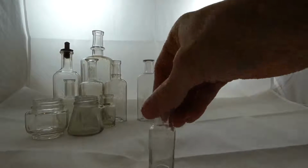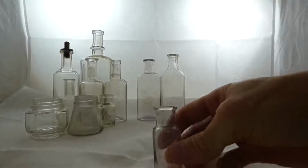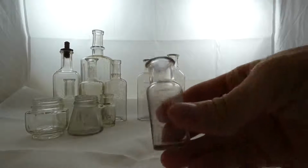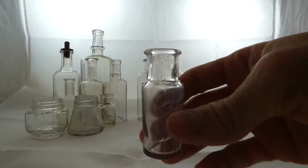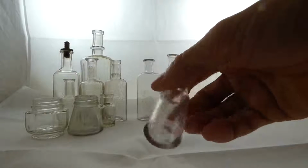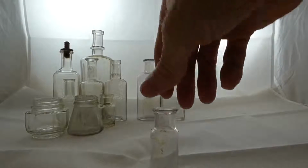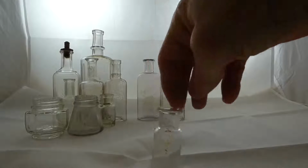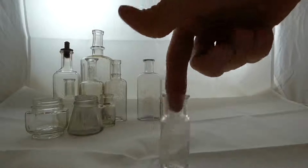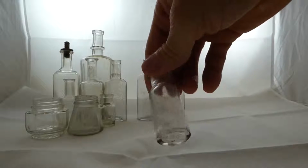Here we go, another little either apothecary medicine, could be a food jar. A lot of these bottles are actually reused over and over and over again for different products. 1890s. I didn't go too crazy cleaning this one up. Find a lot of these, and it's not that old and it's not that crude, so.